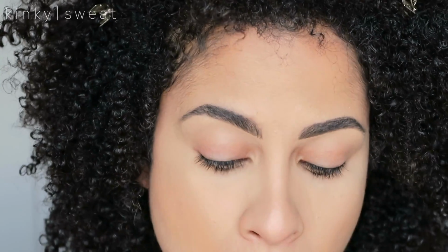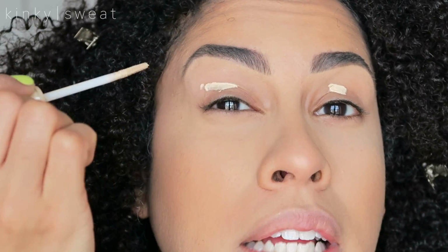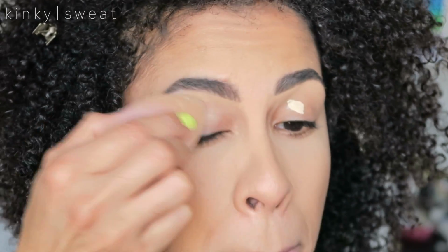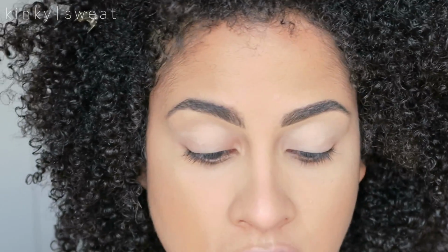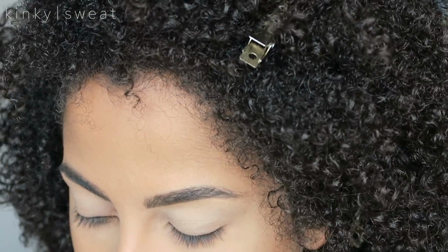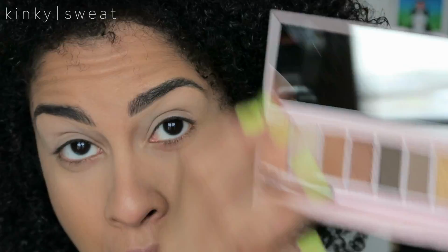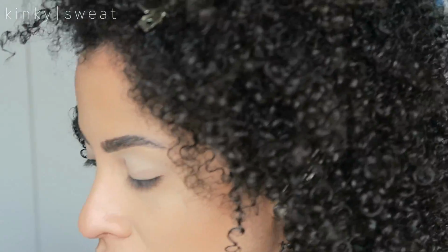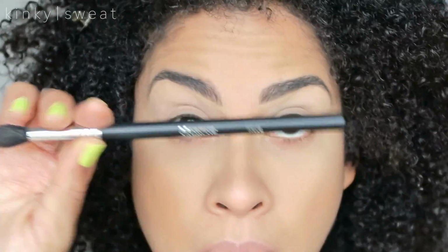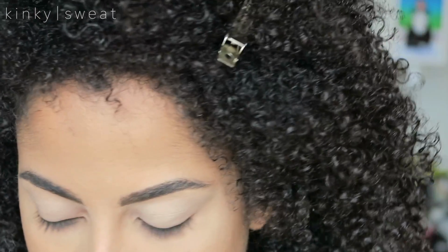Urban Decay's Primer Potion in Eden, just a tiny bit. Blending that out with my beauty blender. Setting the primer with some loose powder, making sure it's not sticky. Okay, this warm brown shade has me really excited. And a Morphe M502. I'm going to start building up my crease.